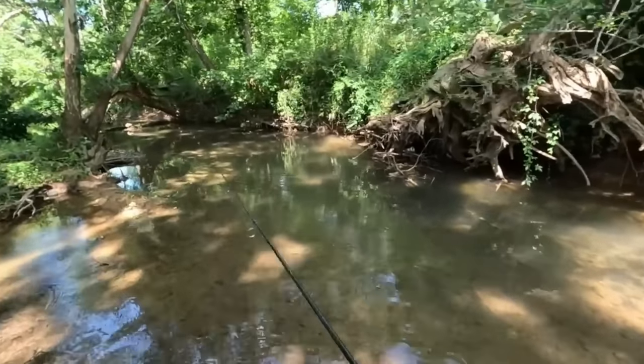What is that? Oh, dude, I didn't know that this was in here. Stump knocker, or spotted sunfish. This is crazy. Four species of sunfish already. So, this is a good start. We're getting in some good fish.